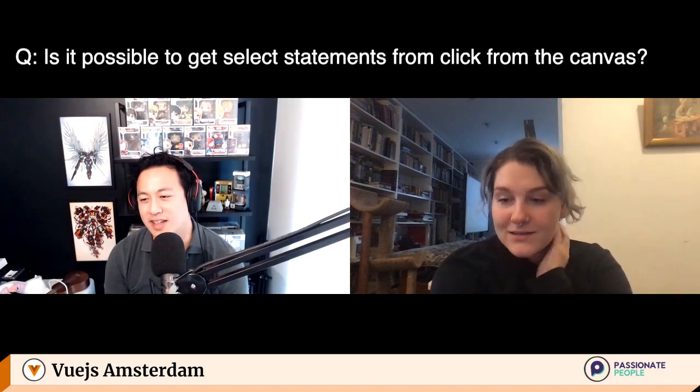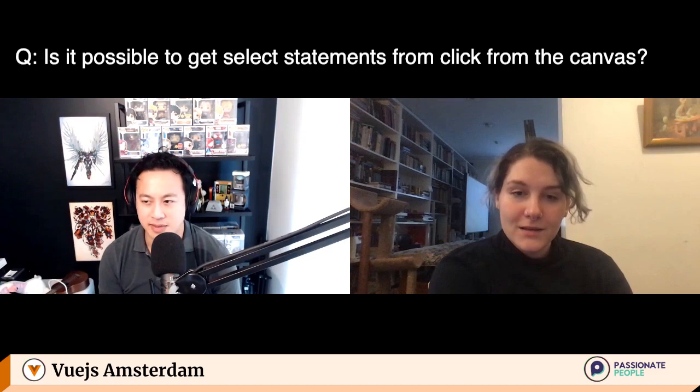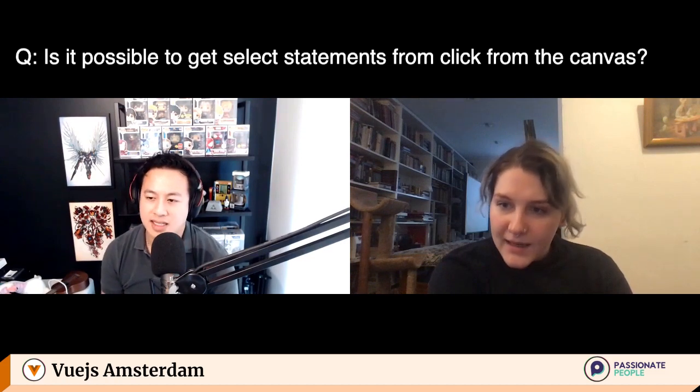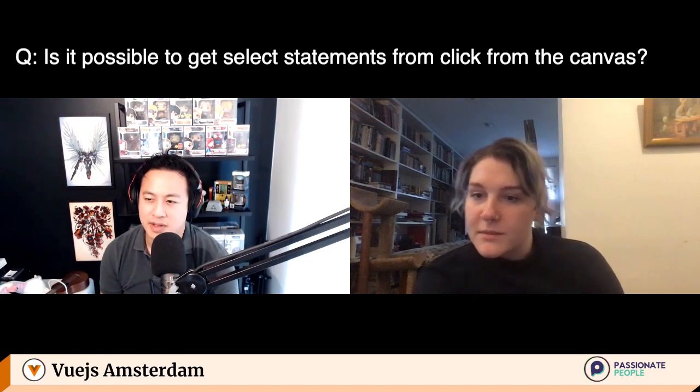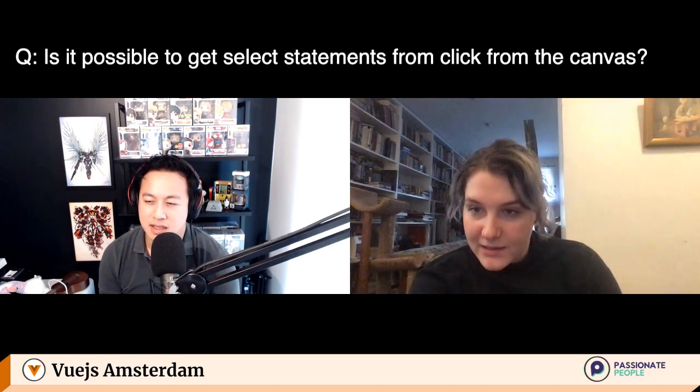I don't want to break up the natural flow. So we have a question. Is it possible to get select statements from click from Canvas, like writing cy.get of what we've done from browser interactions? Select statements from like click, etc., like what we have done from browser interactions.